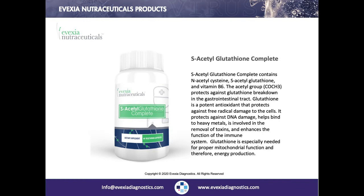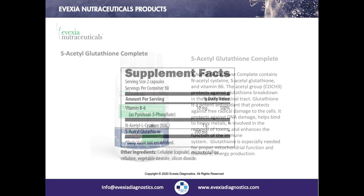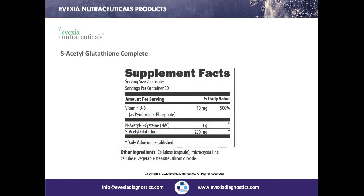S-acetylglutathione complete is important because glutathione is needed for proper mitochondrial function and therefore energy production. Glutathione also protects against DNA damage, helps bind to heavy metals, is involved in the removal of toxins, and enhances the function of the immune system. As you can see, this straightforward formula contains N-acetylcysteine, S-acetylglutathione, and vitamin B6.